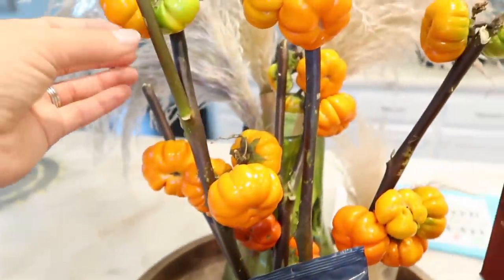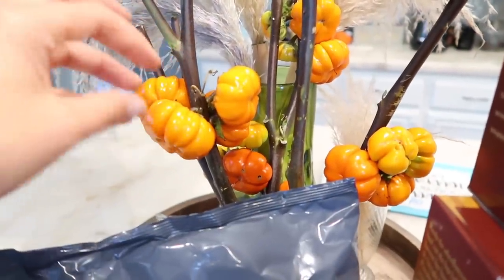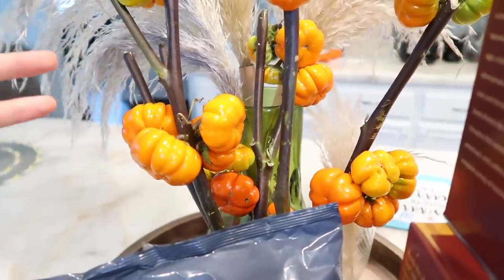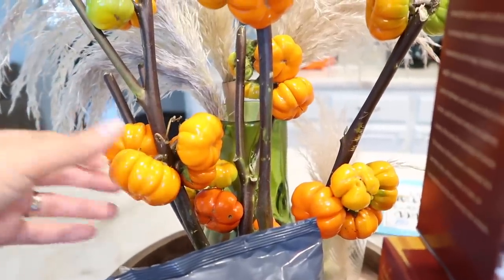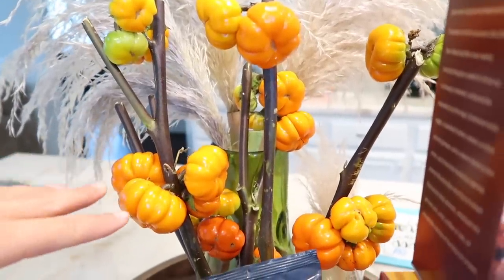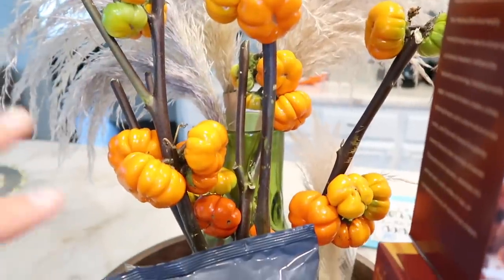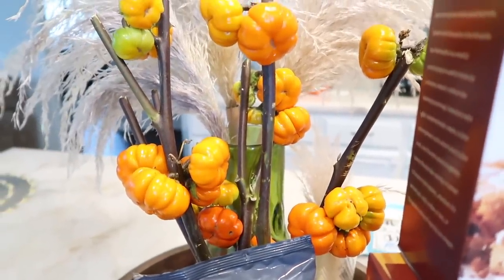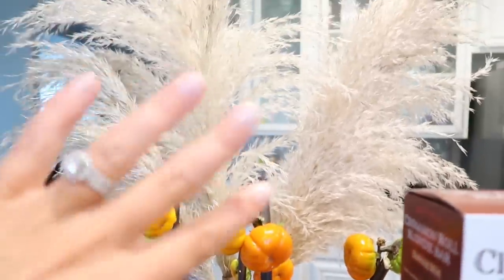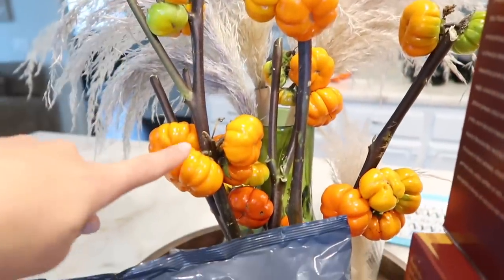Now, back here, I have the little pumpkin vines that have come in, and there's some that are much darker, and these are the lighter version of them. And I guess these are actually eggplants. For a long time, I thought they were tomatoes, but they are eggplants, or from the eggplant family. And I like the ones that have different colors throughout. It still gives that fall vibe, but also gives that orange spooky Halloween vibe too. And my pampas grass is just thriving back here. I love it. It looks so gorgeous. So this is available as well.